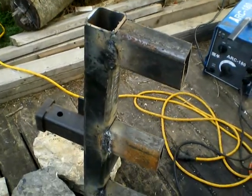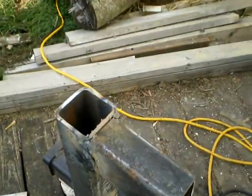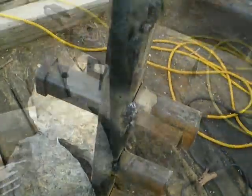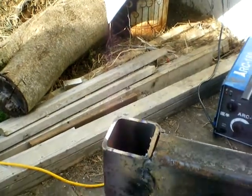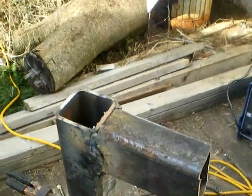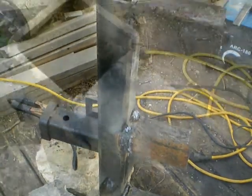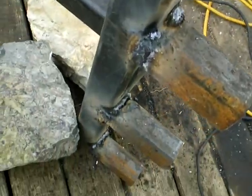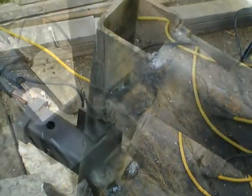2 of the 4 faces are done. I just moved some rocks to hold this up. I'm going to do these faces now. We went pretty far that time. I got 3 of the 4 welds for this side done, and then I got 4 on the other side, so I only have 5 more welds left on this, and then I'm done welding. Yeah, that was my best weld yet. Anyway, this side's done. I'm gonna flip it now. I got 4 welds to go, and this is all done welding.